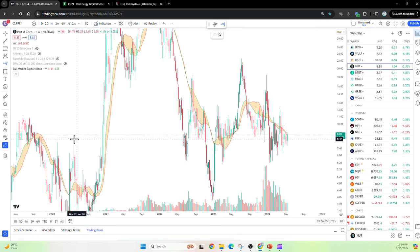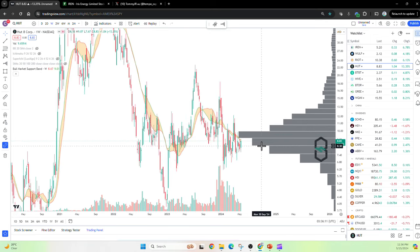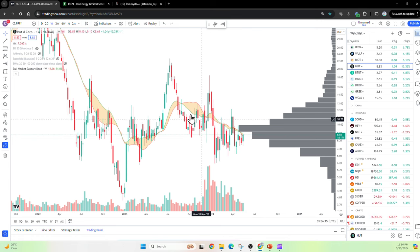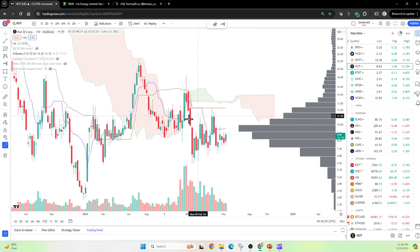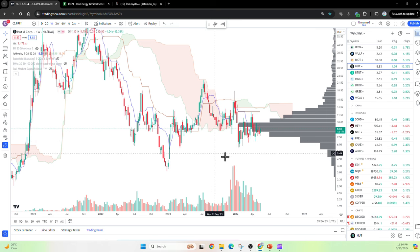If you also look at the volume shelf in terms of what the resistances are, you're kind of stuck underneath this volume shelf over here. So you have a lot of these different resistances that is making this not a favorable stock so far. Broke underneath the weekly Ichimoku Cloud and just kind of staying right underneath over here, consolidating sideways. But you have a lot of resistance above that it needs to break through before it becomes bullish.